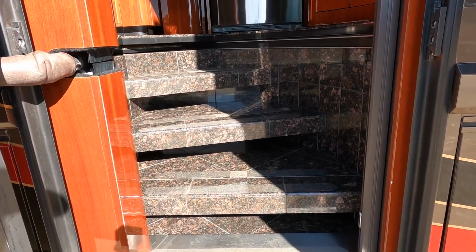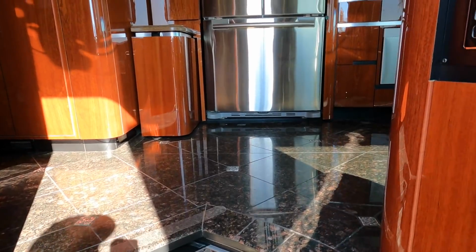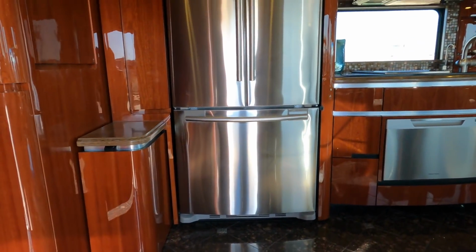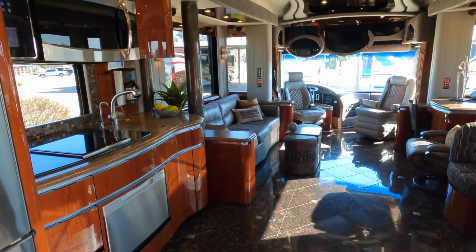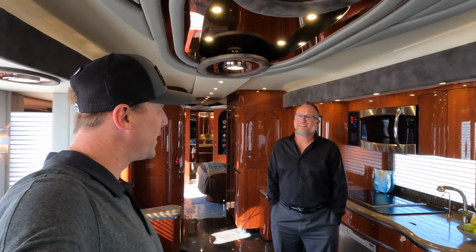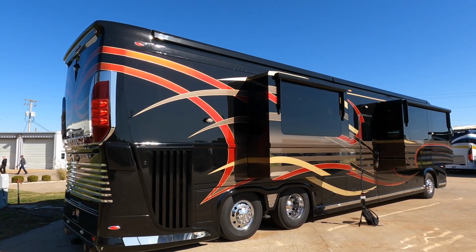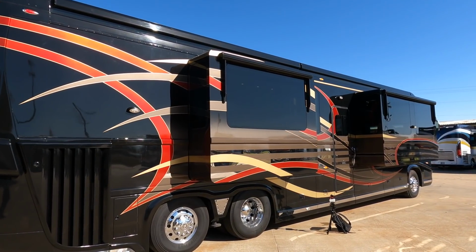That definitely makes sense, and I can see the convenience. Like if you need to go to the back of the coach or the bedroom, you're not walking from the front of the coach all the way through the coach. Definitely more functional. You were saying this was the show coach in Tampa back in '14? Yes. Do you know what coach number this is? 1476 is the coach number.